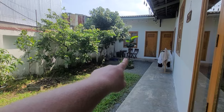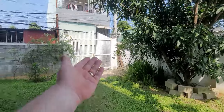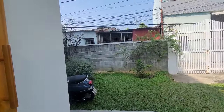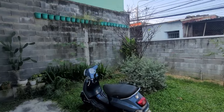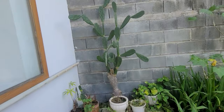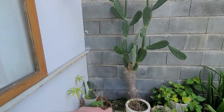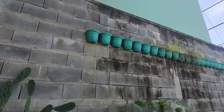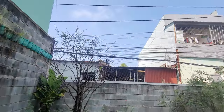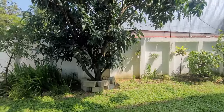There's also a little barbecue over there. Couple chairs, some beautiful trees. It's gated. It's on a semi-quiet alleyway. And there's cactus over here. A couple different kinds of cactus down there too. Some flower pots. Yeah, so all in all, this is a pretty nice place.